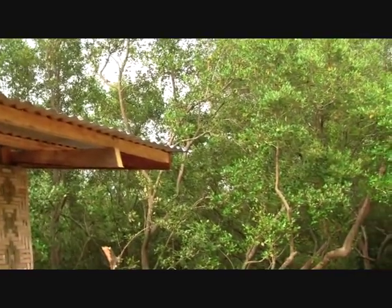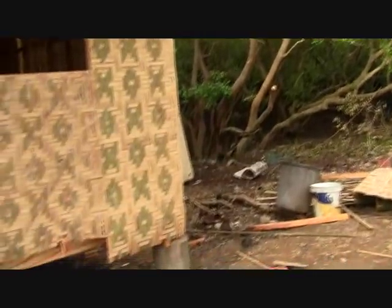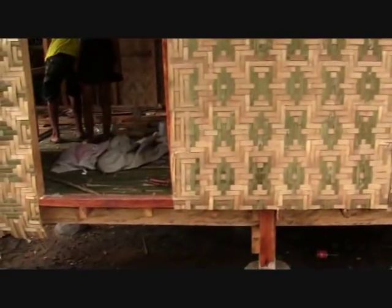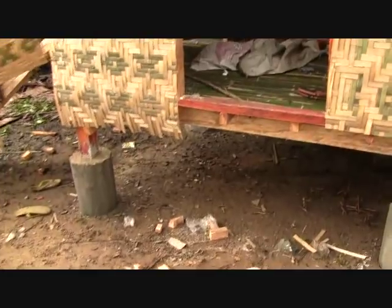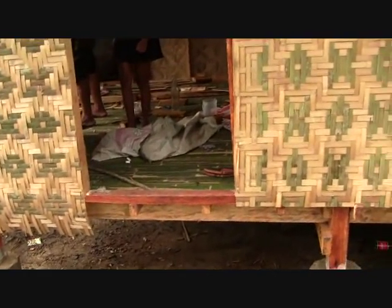So there's a fairly generous overhang, and eventually they'll have to put some kind of a porch up here, whether they'll do that, a base of cement, and then some wooden steps. We'll see how that's handled.